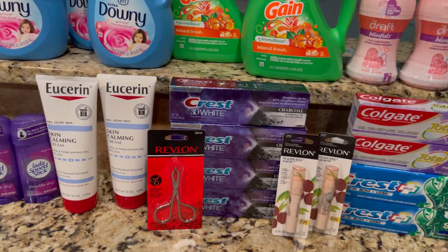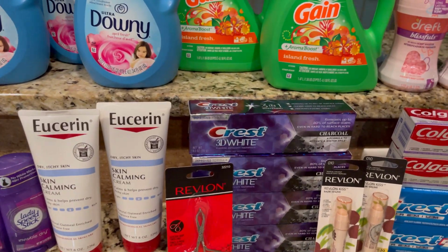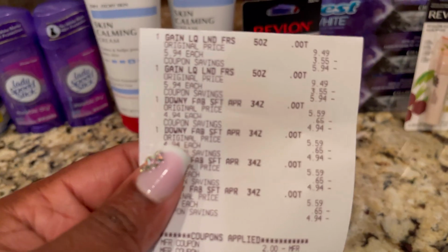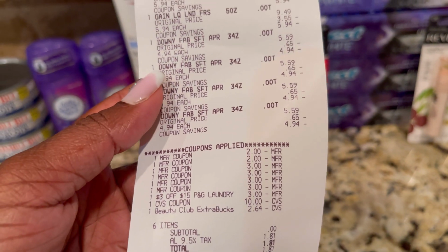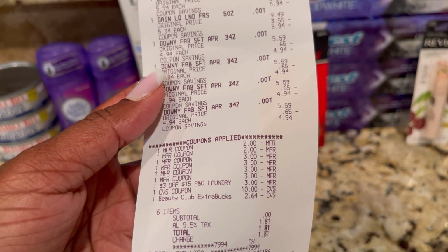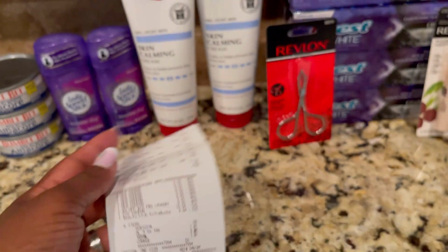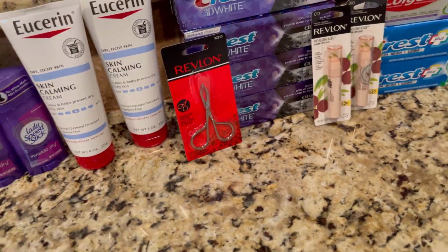So let me show you my other receipt. I did 3 transactions because I did not want to mess things up today, and I was pressed for time. So this is my spend $30. I did this in 1 transaction. I used $12.64. Well, it was a $3 one that adjusted down. I paid 0 out of pocket, and I got my $10 back.